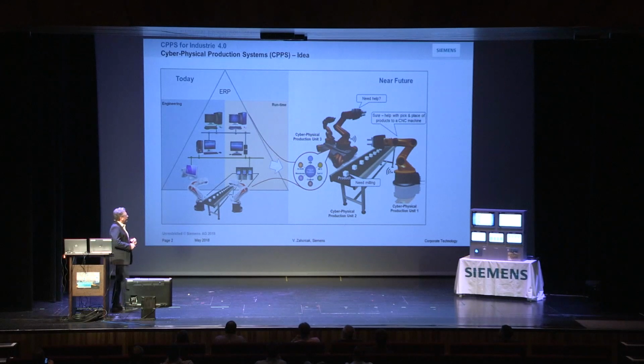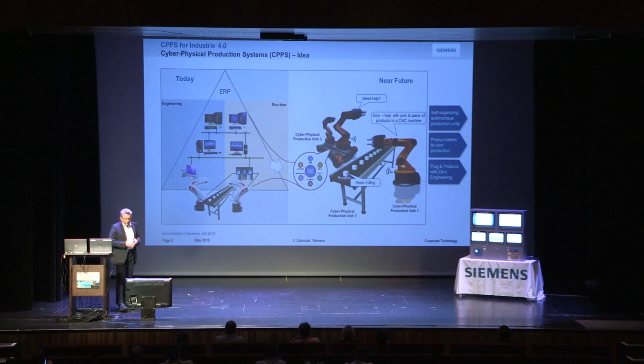So what kind of benefits does such a system have? You can have self-organizing production units. That means essentially you have an empty plant. You can put in mobile robots like in this example, or also stationary equipment. And if you start them up, they immediately start talking to each other and exchanging information about themselves.